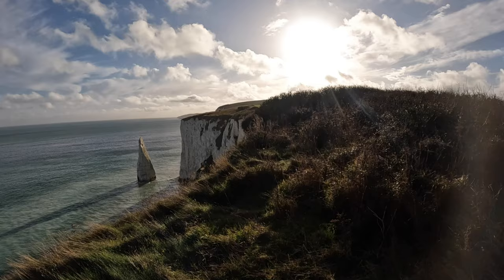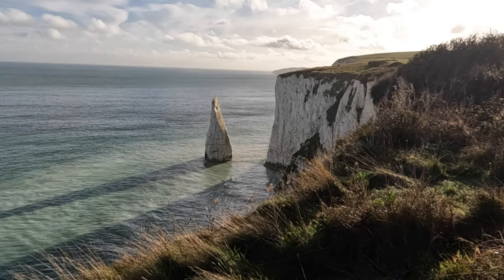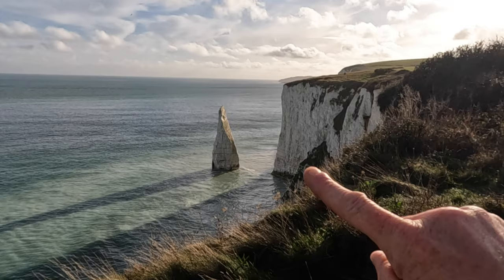Well, there's the old spiky rock down there. Kind of reminds me of the 12 Apostles in Australia on the south coast. I think there's 7 left now, but that little one there reminds me of it. Anyway, folks, we're just going to continue a little bit further up.